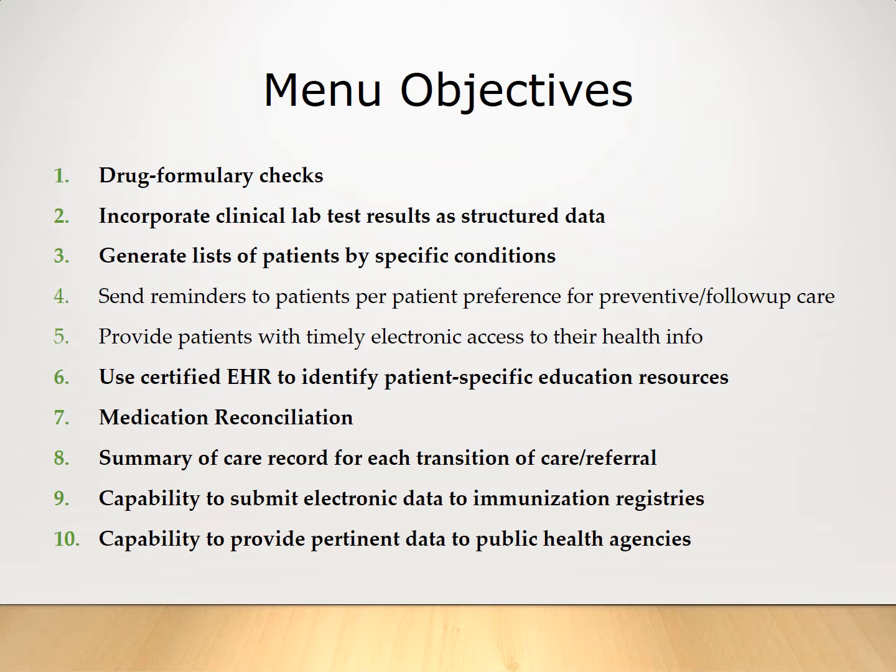Providers and hospitals alike must meet 5 of the 10 menu objectives seen here, one of which must be a public health objective. Items 4 and 5 do not apply to hospitals.